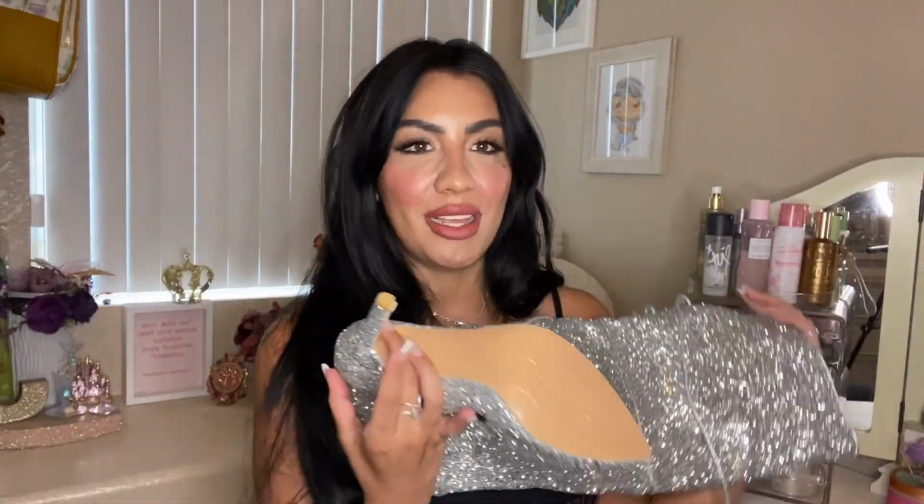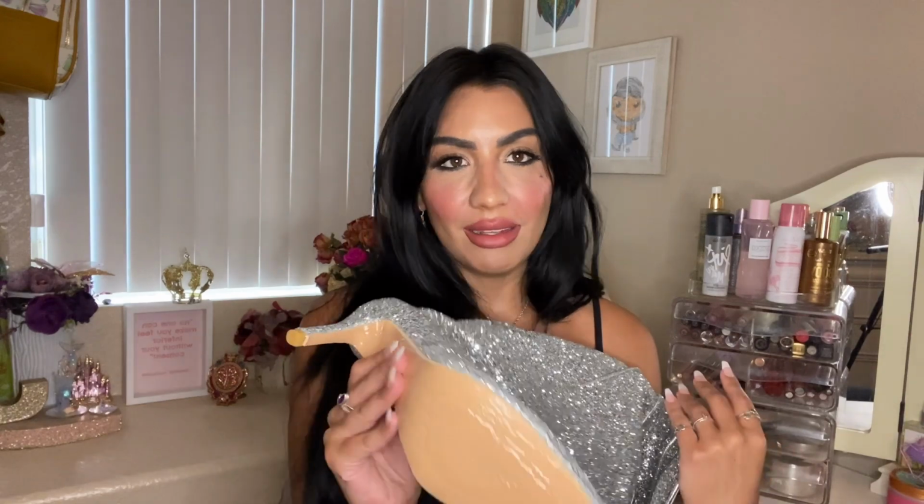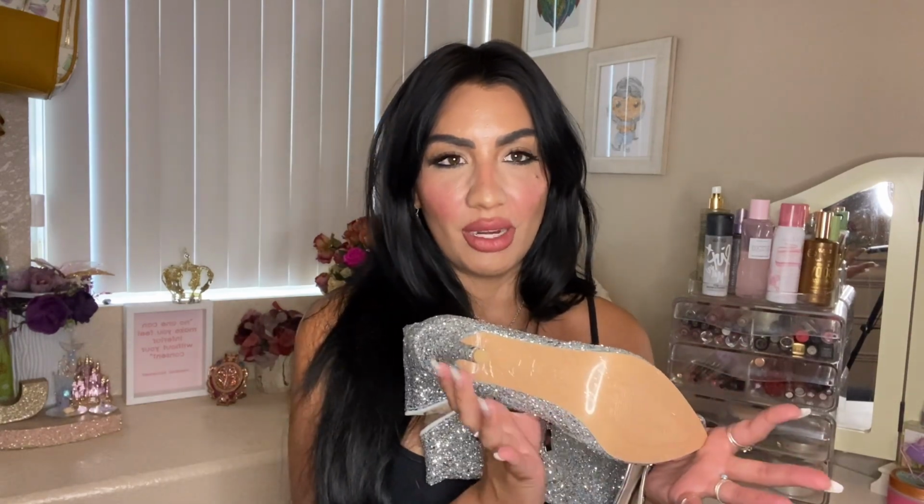Now I do wish that the bottom was a funner color, so maybe pink or something like that. But I mean, it's pretty standard, just the nude color. I might try to DIY pink paint on the bottom. I've seen people do that with red paint on the bottoms of their shoes, so maybe I'll DIY that, and if I do, I'll definitely film it for you guys. But I would like just a little extraness, and I think that's what I'm gonna do.